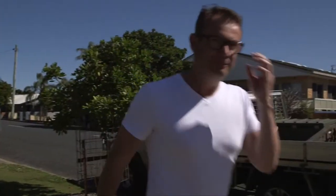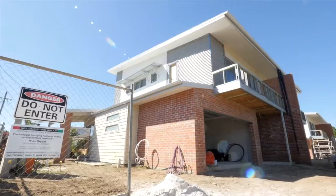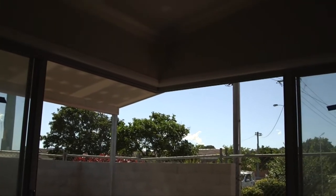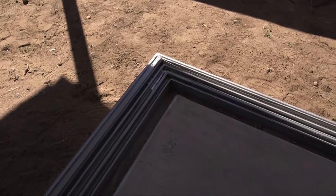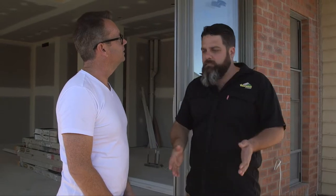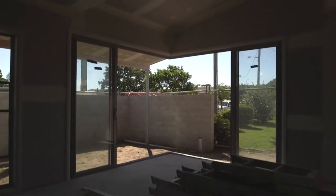Okay, so the corner stacker's all in. Yep. This is looking great. Thanks. You've done a great job. I tell you why I love these, because they're going to open out to this whole area here. There's going to be no pillar in the middle. Yep. And this whole space will become part of the inside. Yeah, the idea of that was for the ceiling behind to follow the rake of this ceiling that we're looking at the moment. So that's why we've got the raised ceiling there. Yeah. So that when it's all finished, this is paved, this is tiled, it's at a very similar height. Yeah. And it all feels like the one outdoor area.